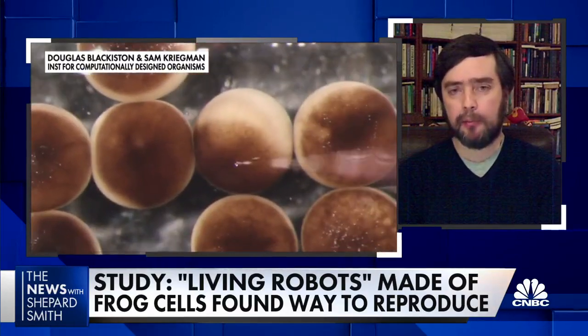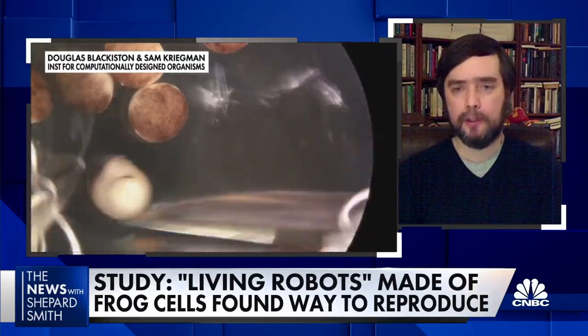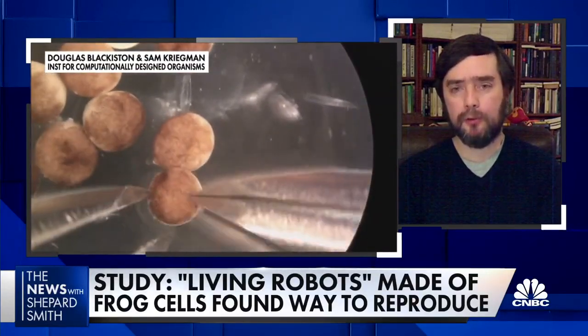But the other big application of this technology is that by learning how it is that we convince a group of cells to build specific structures, we could really advance all of regenerative medicine. So all of the problems of birth defects, traumatic injury, cancer, aging, all of this hangs on the ability to tell cells what it is that they should be building.